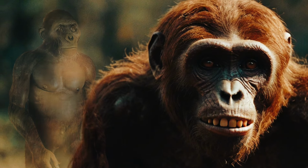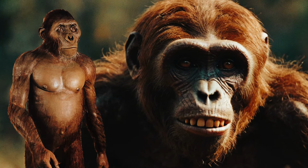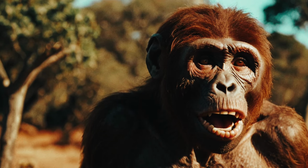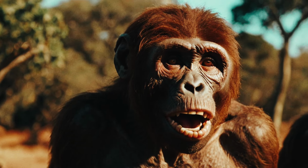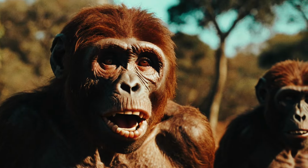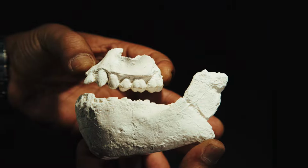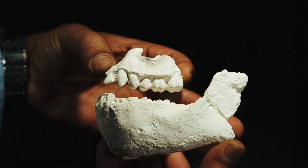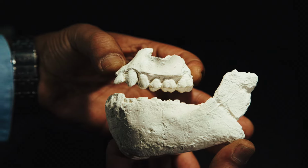Deyiremeda is distinguished from Australopithecus afarensis by its thick enameled teeth, the more forward position of its cheekbones, and its robust lower jaw. Its smaller anterior teeth suggest a different diet, likely involving tough foods like sedges. This species' strong jaws and thick enamel indicate adaptation to a diet primarily consisting of such resilient plant materials typical for Australopiths.